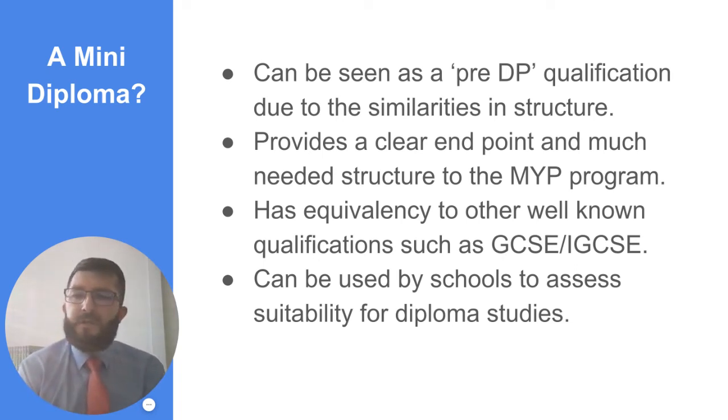The final thing that we really use it for is assessing suitability for diploma studies. Now, we're not a selective school. If one of our students is determined to continue on to the diploma, regardless of their scores, we're going to do our best for that student. But really, the scores of the certificate help us to establish which subjects maybe they should be choosing. If you do a chemistry exam for the certificate and you did not do particularly well, maybe you got a 3 or a 4, then choosing higher level chemistry for diploma would not be the smartest choice.